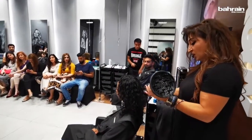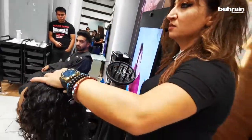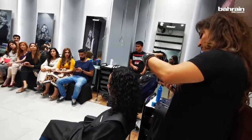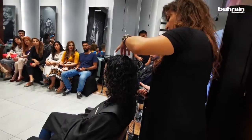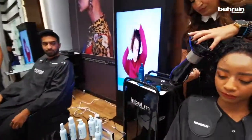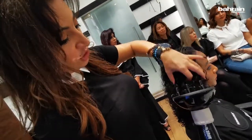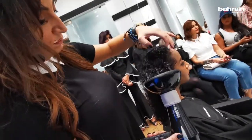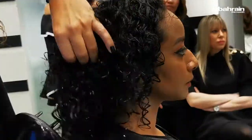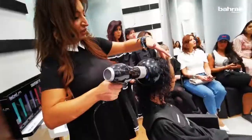With medium heat, and the reason is if we go too high of heat, the hair will just get too dry on the bottom and still wet on the top. So we're gonna go medium. So you put the curl in and you just go around it. That's how you dry nice curly hair. You can warm the scalp.